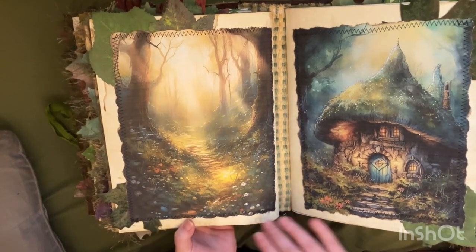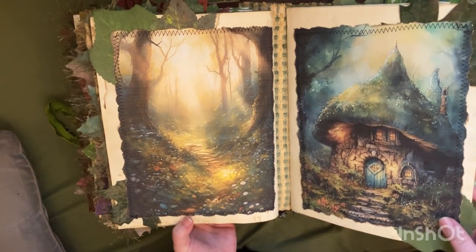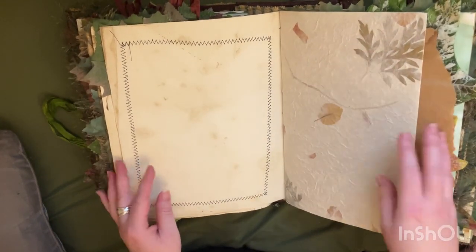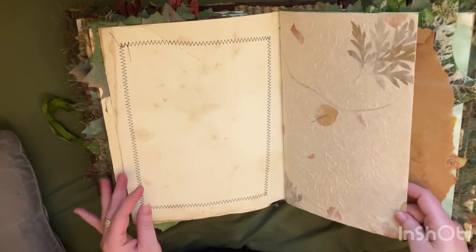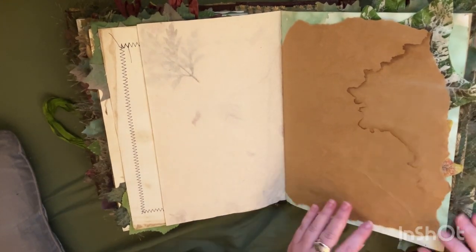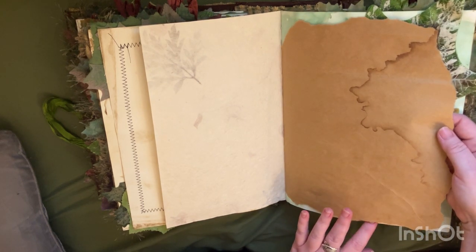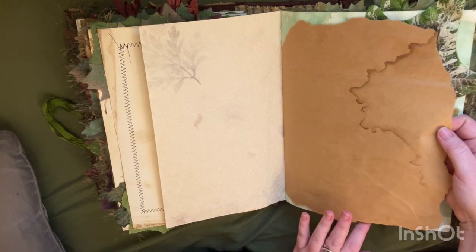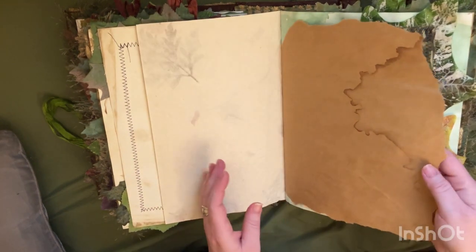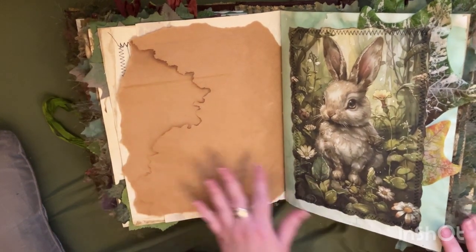I love that path. It's so pretty. And here's this really cool house. Very rustic. There's some more kind of handmade paper that's got some different plants and leaf litter in it. Very soft. I like it. And here, this is from the back of a picture of her father that her father had taken. And some stuff got ruined and she still had the backing. So we used that, the page in here. So that's what that one is.